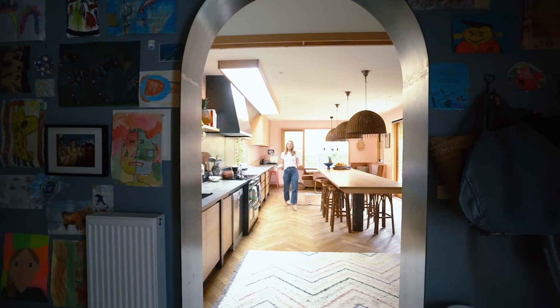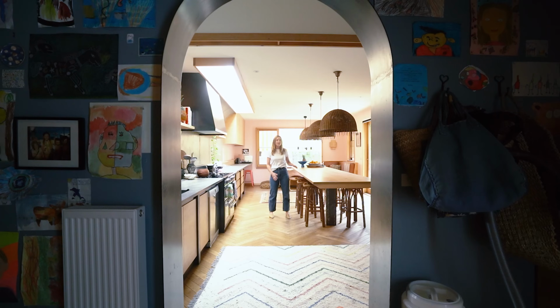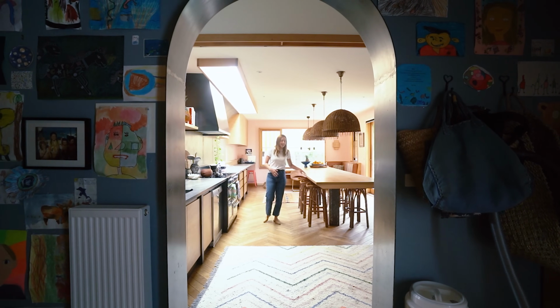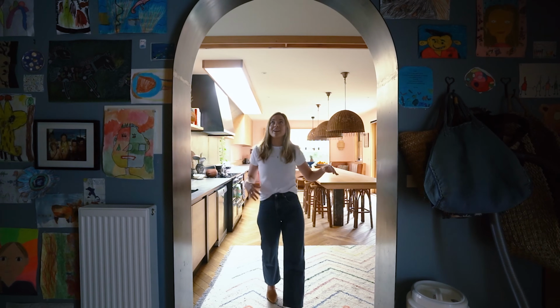The island bench in this kitchen is huge, and it actually is, I guess, the real hub and the dining space of this home, which I can definitely see it being used a lot, you know, to eat your meals at. And it really creates just a wonderful sense of connectivity as well with the kitchen and the living areas.